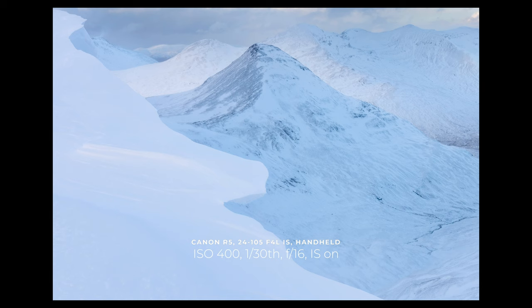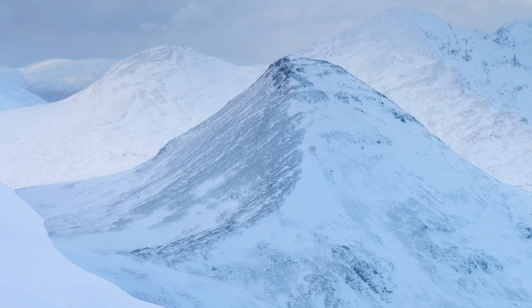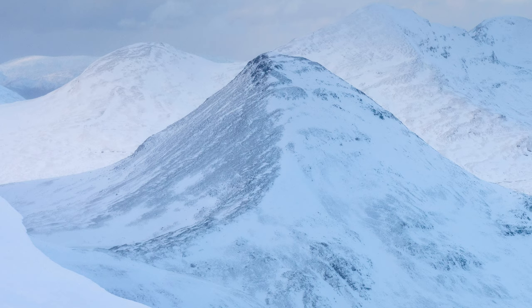So this is shot at ISO 400 to give me a 1/30th of a second shutter speed at f/16. And the image and sensor stabilization did a great job here. So the image is wonderfully detailed, and a bit of sharpening more or less negates the diffraction effects of shooting at f/16. So this is a good example of how I would move away from ISO 100 f/11 settings that I usually use when I need to.